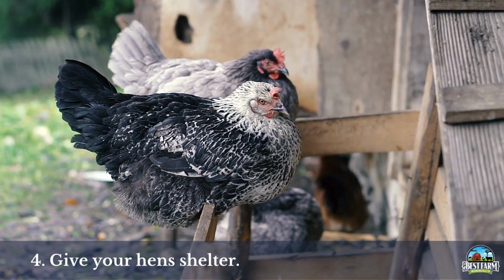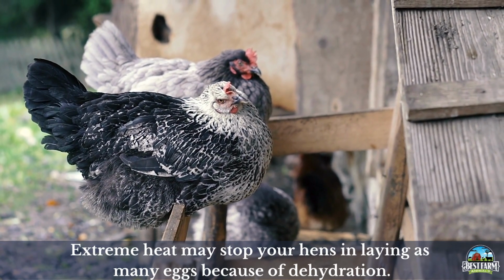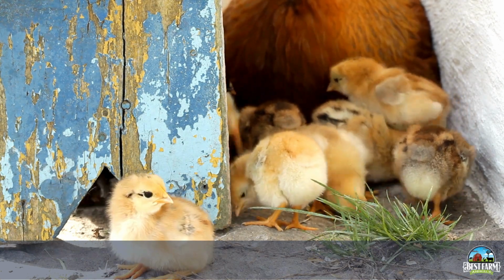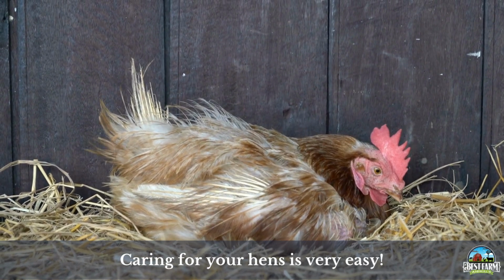And fourth, give your hens shelter. Extreme heat in the summer might lead your chickens to stop laying as many eggs. Wind, rain, and snow can all have an impact on your flock's egg-laying abilities during the winter. It is not difficult to keep them happy and healthy. Simply give sanctuary to your young ladies.